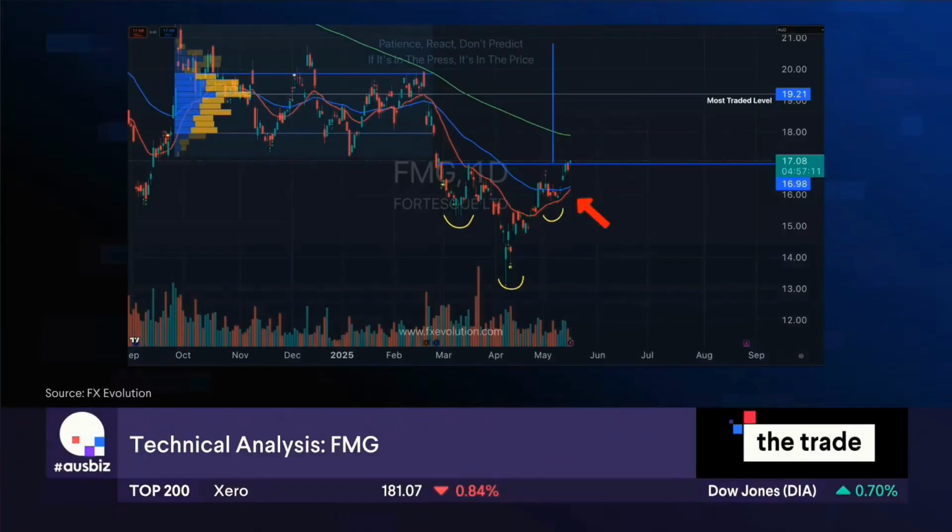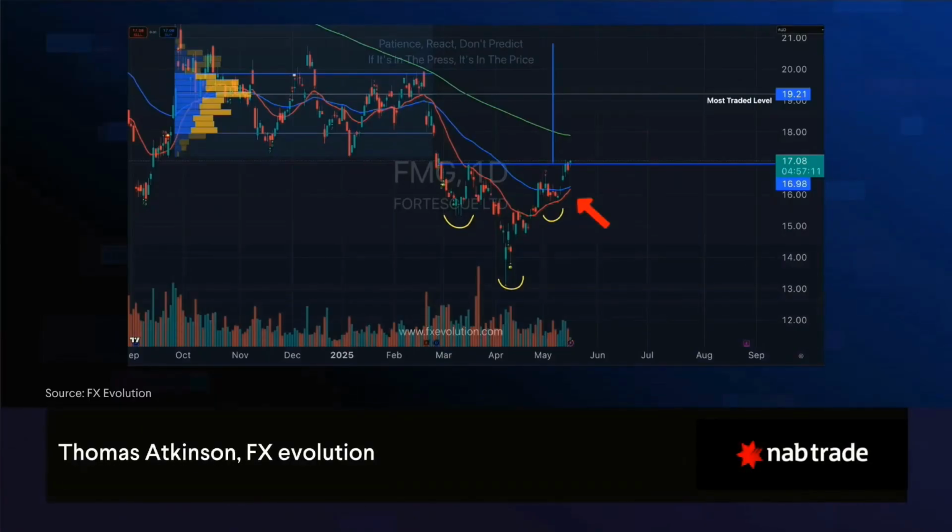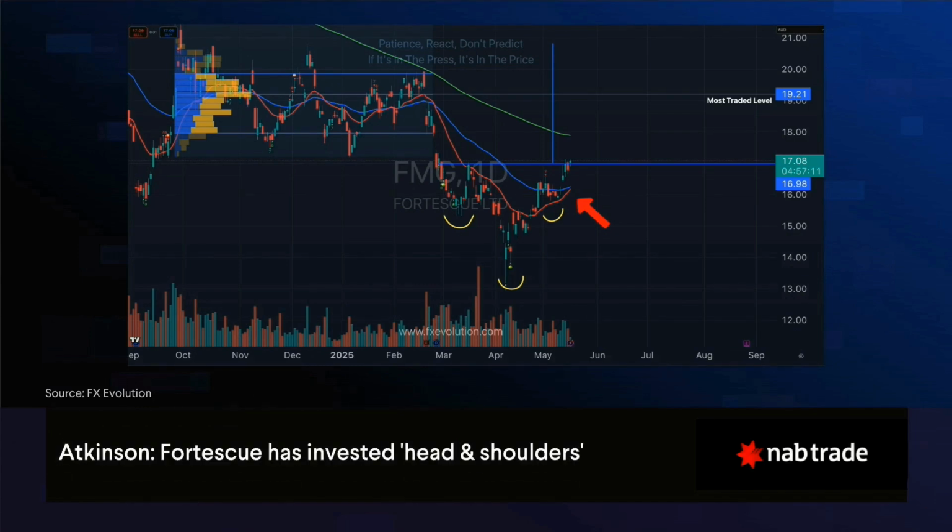Well, stocks that are seeing a lot of momentum at the moment are the iron ore miners. Thomas Atkinson analyses the Fortescue chart. Fortescue has what we call in the technical analysis world an inverse head and shoulders, and it's quite a well thought out pattern. It takes time, as you can see here, months to create a pattern like this, and we're breaking through what we call the neckline at this stage.